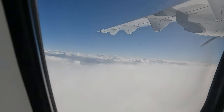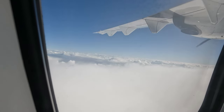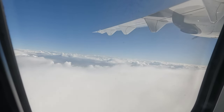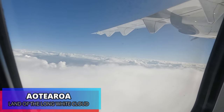Such a pity. I kept looking out longingly into this, imagining the snow-capped mountain ranges beneath it. Why, of all days to be storming, you chose today? I suppose there's a reason why New Zealand is also known as Aotearoa, the land of the long white cloud.